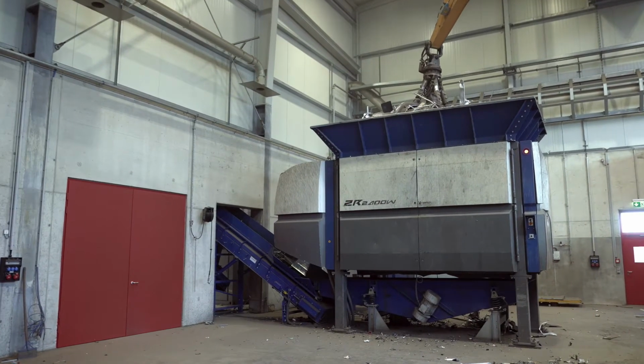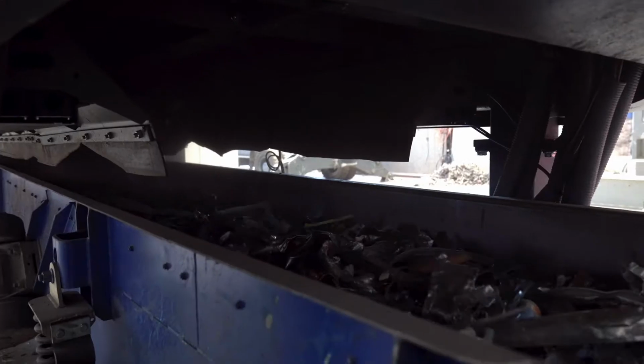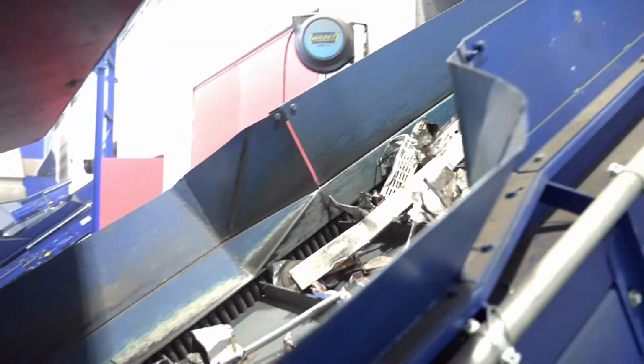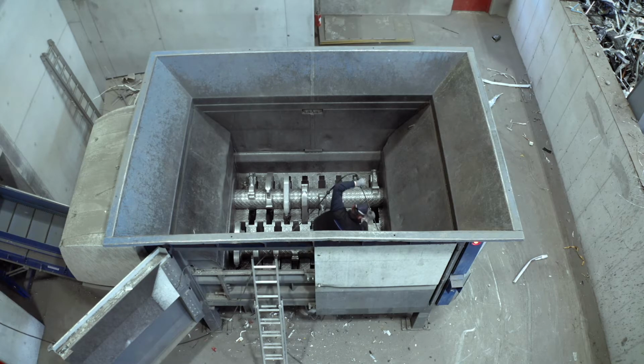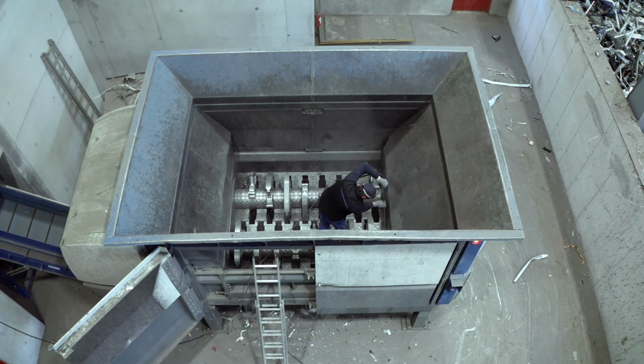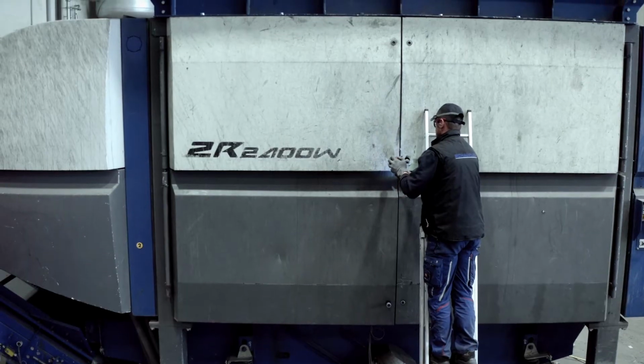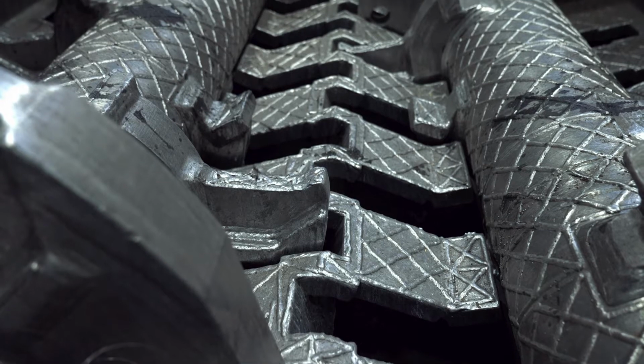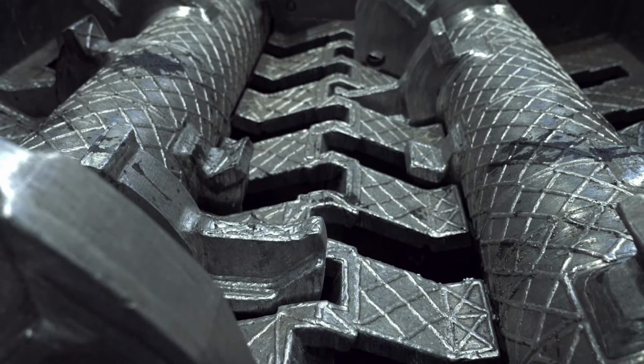Regarding our decision to purchase the ZR, we tested several kinds of these pre-shredding units from different manufacturers on site, focused on two areas in particular. The first one was cleaning. When it comes to NF scrap, ease of cleaning is a big factor. The second aspect was low energy consumption. For example, the specific energy input in kilowatt hours per ton.